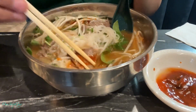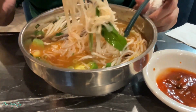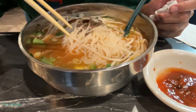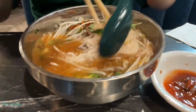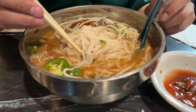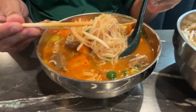And they're brand new, so the place is really clean. The service was excellent. They always come by and ask us if we need anything else. And the thing that I like the most here is the price, okay, guys? They got the small for $10, medium for $12, large for $14. I think if you guys don't have a big appetite, you can come here and order a small for $10. And I think it's pretty worth it, okay? So yeah, overall rating, guys, 8.5 out of 10.